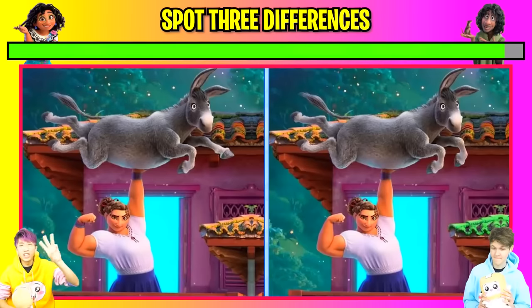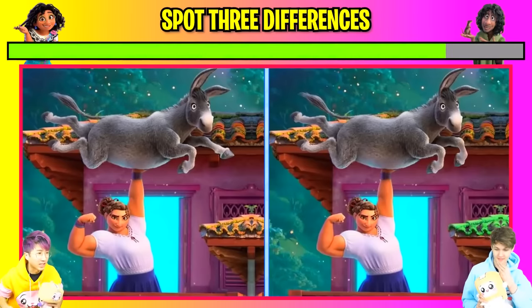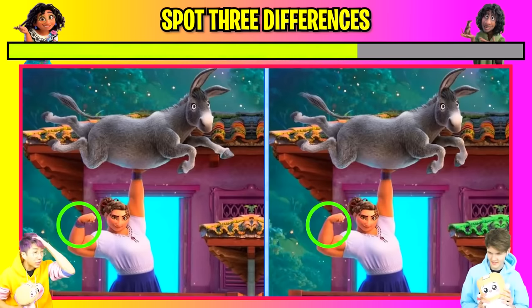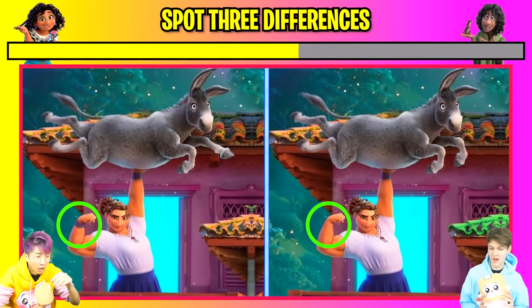Okay, now we gotta spot three differences between these photos, dude. Oh, man. Oh, I see one. This one is different right here on the wrist. Oh, yeah, they don't have the bracelet on. Okay, that's one, guys. We gotta find two more differences. We're running out of time. The timer's going down. Okay, I see one more.